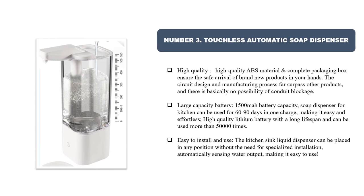Number 3. Touchless automatic soap dispenser, high quality. High quality ABS material, complete packaging box ensures the safe arrival of brand new products in your hands. The circuit design and manufacturing process far surpass other products, and there is basically no possibility of conduit blockage.